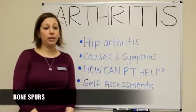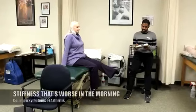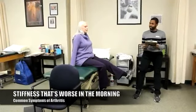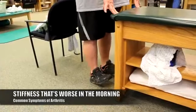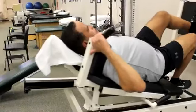Other things can occur, such as some spurring, where you'll see excess bone formation in the joint, and that will also cause pain. Some of the symptoms of a general arthritis are stiffness. Usually that's worse in the morning. People will complain when they first get up that they're pretty stiff. As they move around a little bit more in the morning, it will start to feel a little bit better.